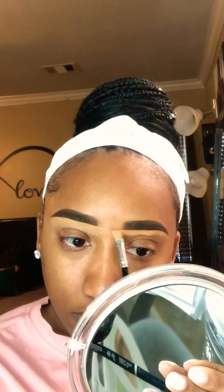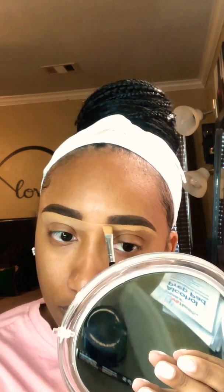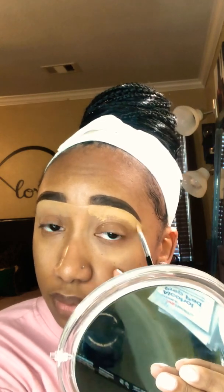This is my least favorite brow to do, but it always comes out the best. I don't know why. And so again, see how I connected the two lines right there. Don't worry, it'll blend out once you start putting on your foundation. You will not see it.